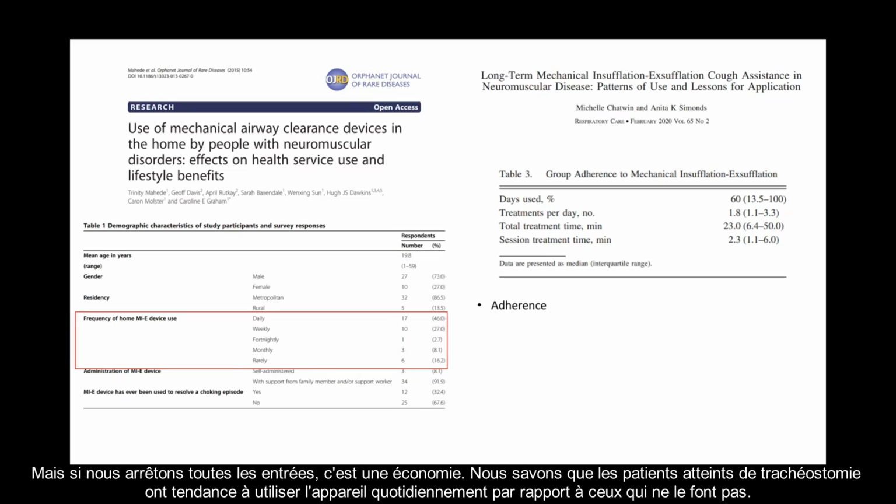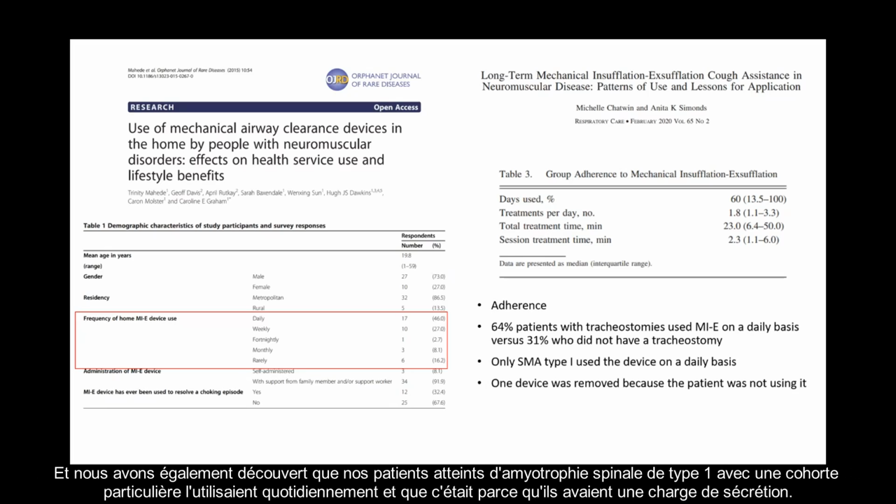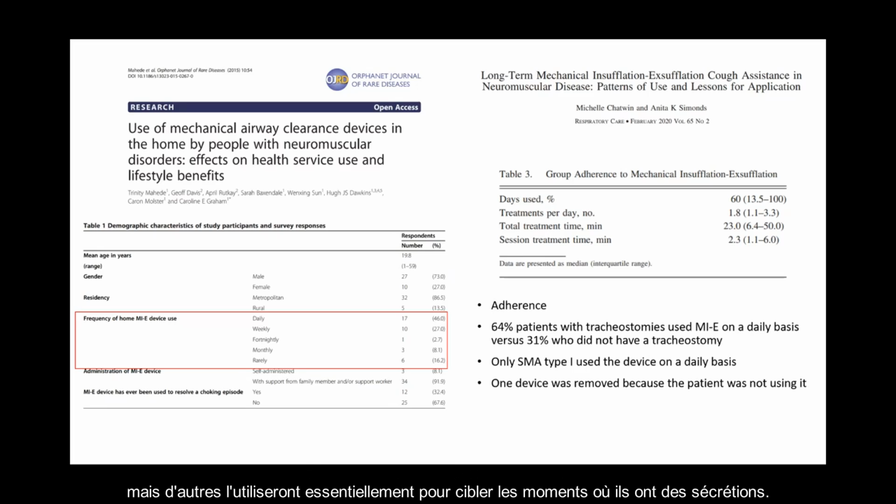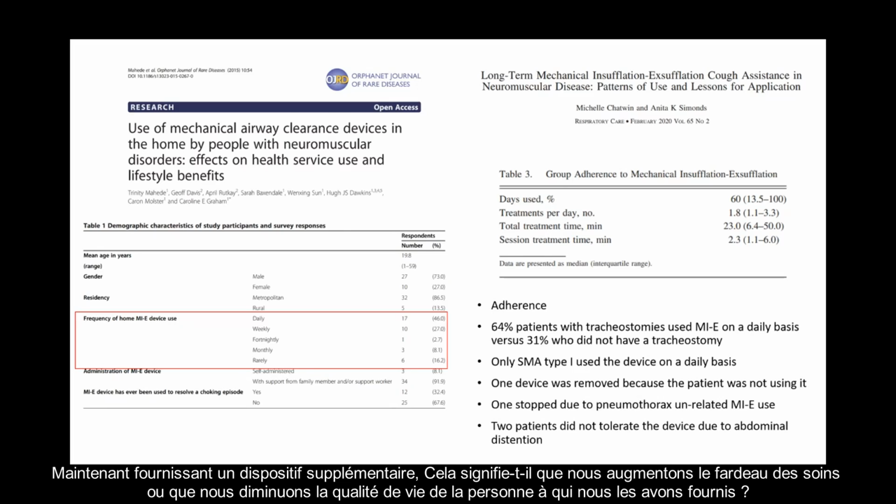But if we stop any admissions, that's cost saving. We know that patients with tracheostomies tend to use the device on a daily basis compared to those that don't. And we also found out that our SMA type 1 patients were a particular cohort that used it on a daily basis, and that was because they had a secretion burden. So I think what you're going to find is that those that use it daily are those that have secretion problems, but others will use it basically in order to target the times that they have secretions.